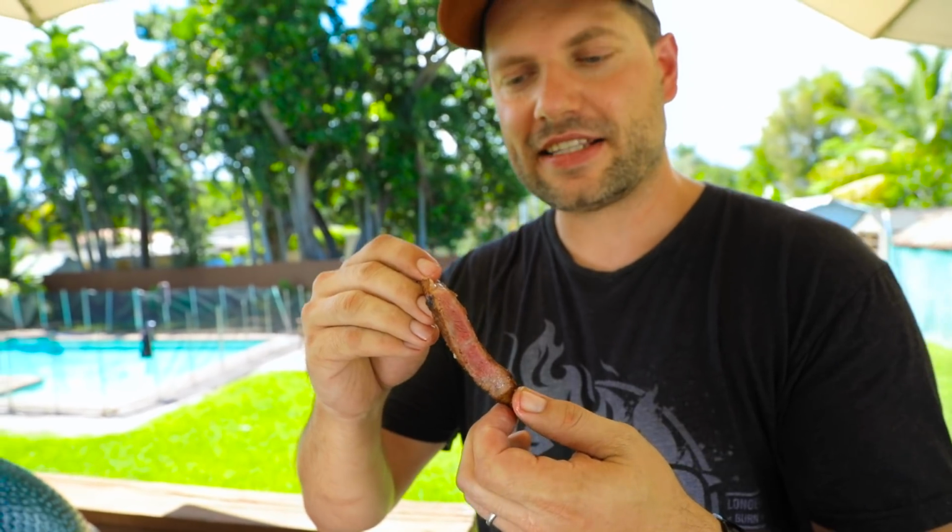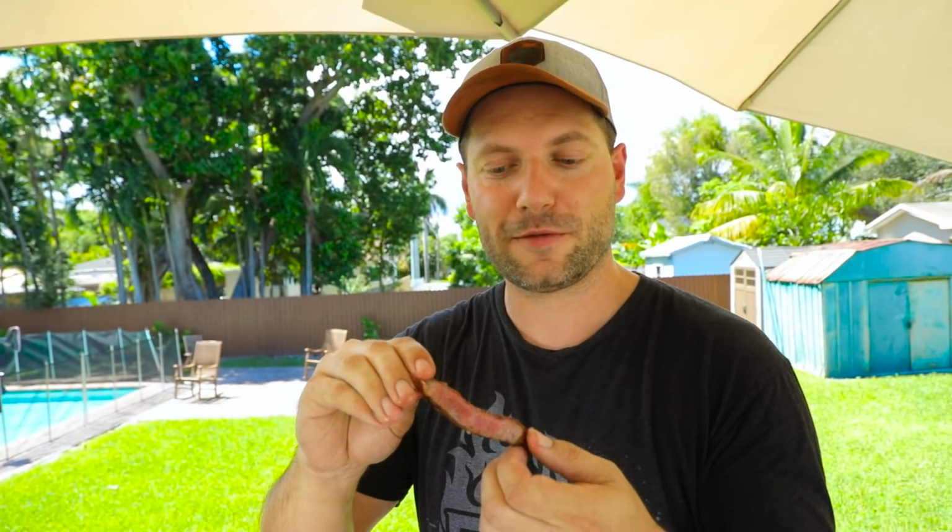Okay, here it comes, guys. Olive Wagyu. I've never had this before. It's extremely rare. It looks absolutely delicious. Let me tell you what it tastes like. Oh my god. It's extremely decadent.